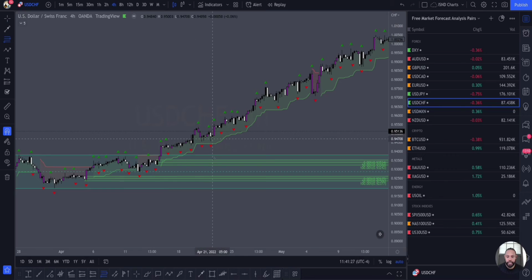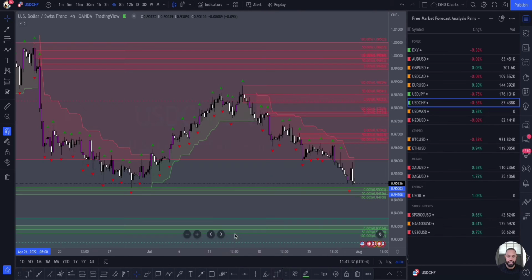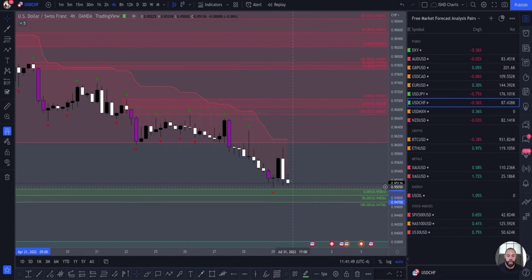Let's see, I probably would have listed this one here. All right, and let's go back over and see if it's been taken out. All right, so this has not been taken out. So on the onset, since the short-term currency bias is bullish, I'm looking for price to possibly come in here to this unmitigated 4-hour demand, get my trade confirmation.